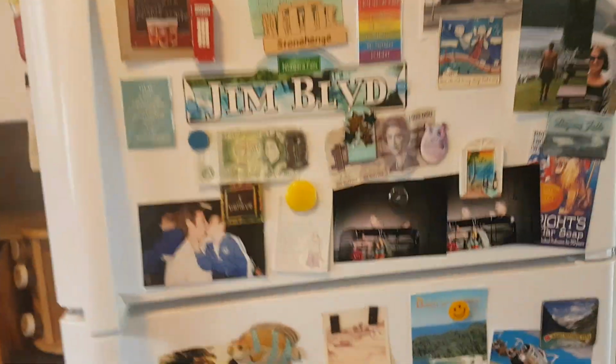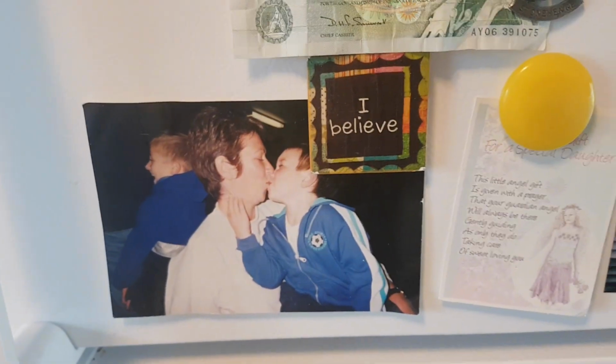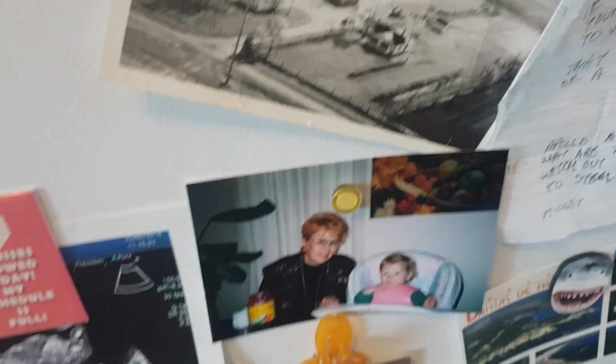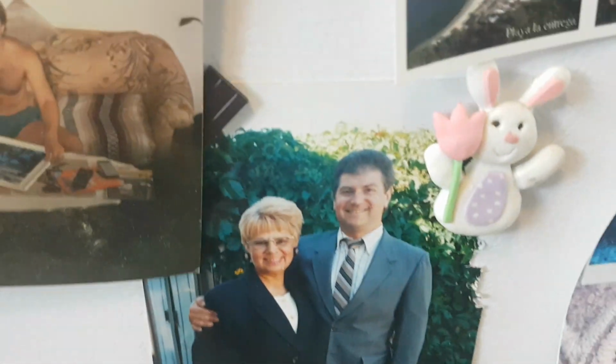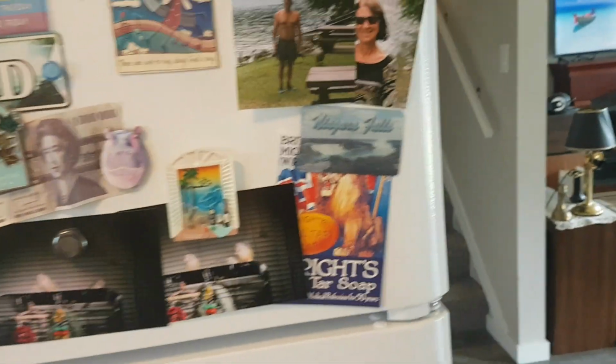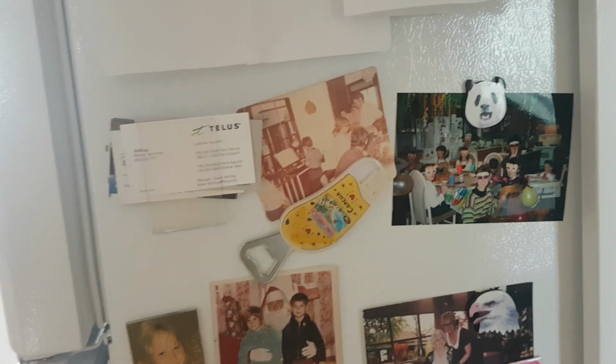And here's our fridge. I got a $1 million bill, and Julie has a £1 note or something. And so we got all kinds of pictures here on the wall. There's me and my mom. That's when me and Jaden went for a hike around the lake a couple years ago. Here we are a couple days ago at the lake. They call that Gibraltar Rock.